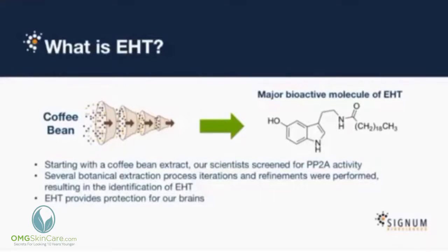Everybody knows coffee, right? We all love coffee. Humans love coffee. Well, there's a reason why humanity loves coffee. Coffee is the second most traded commodity besides oil. Wow, right? There's a reason humanity loves coffee. It's because it's key for brain health. So we chose coffee for obvious reasons. Everybody takes it, and there's a reason why.